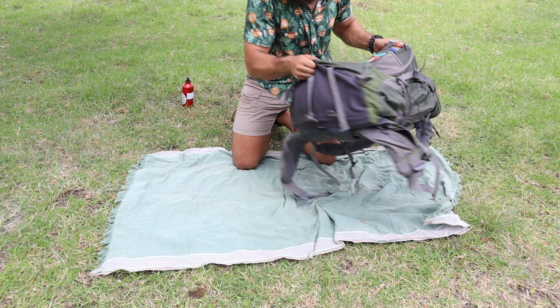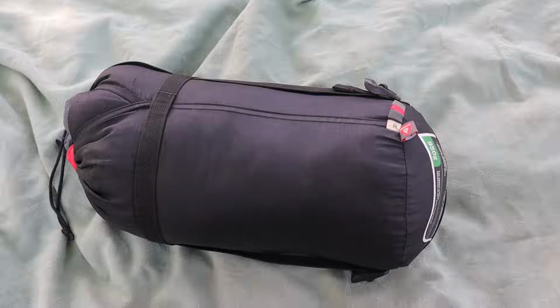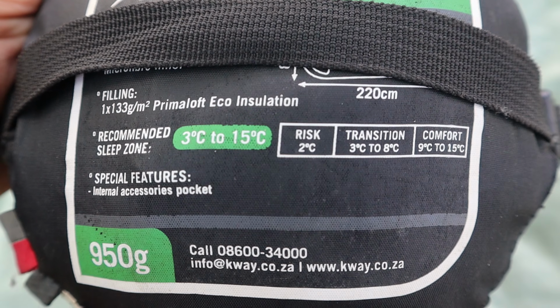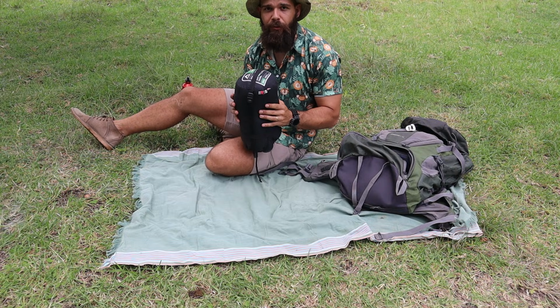Okay, let's see what's in the bottom. Right at the bottom, the only thing I have is my Kikoi sleeping bag. This is a Zermatt 950 Eco. I've had this one for quite some time. It's served me really well. For summer, specifically in South Africa, I think this is the perfect type of sleeping bag to have.